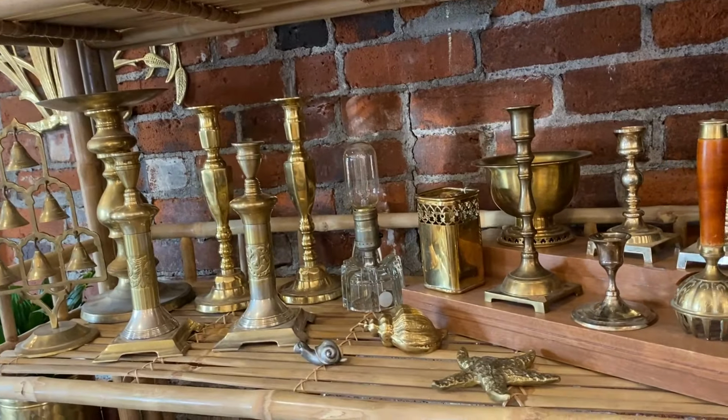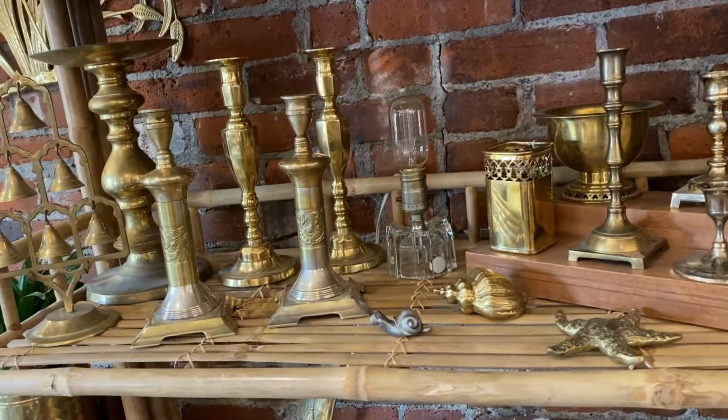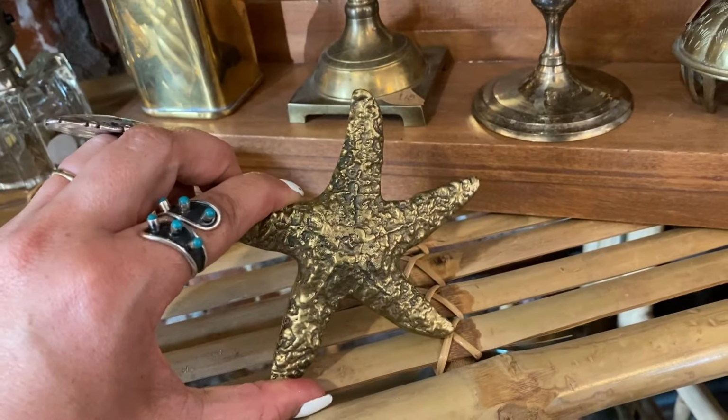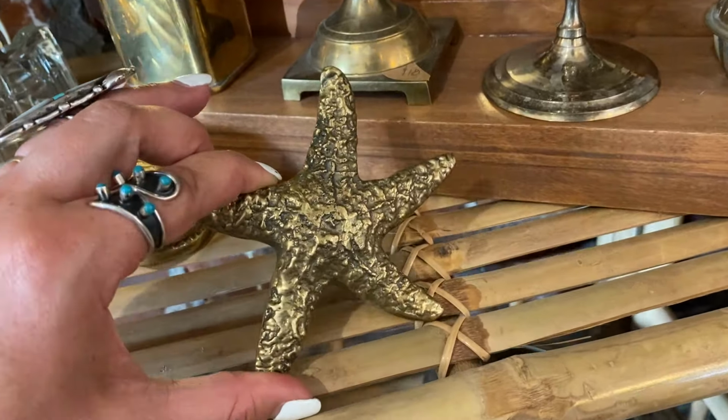So if you make a trip to Central Oregon, make sure you put Gathered Wares on your list. It is worth the stop. You're gonna find a treasure. And if you do stop by there, please tell her that Laura says hi and I sent you.